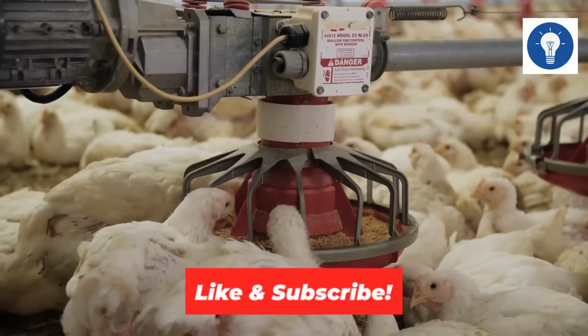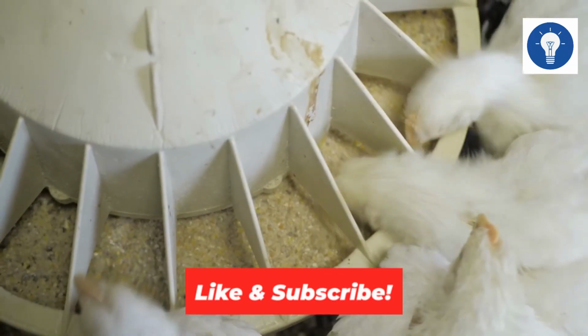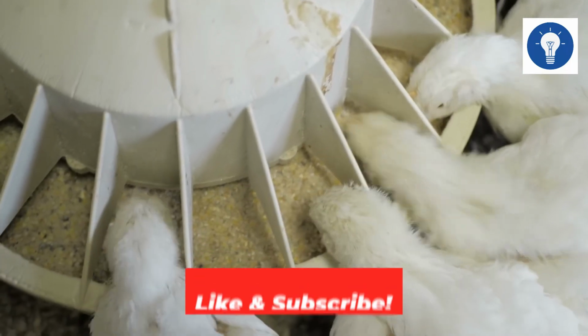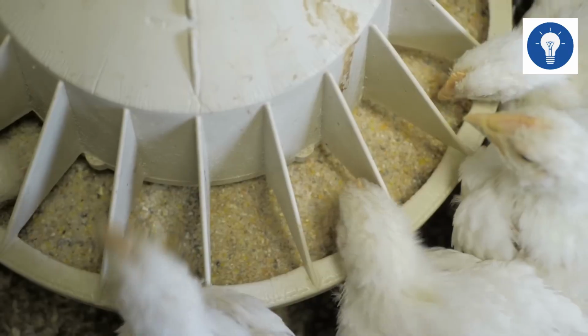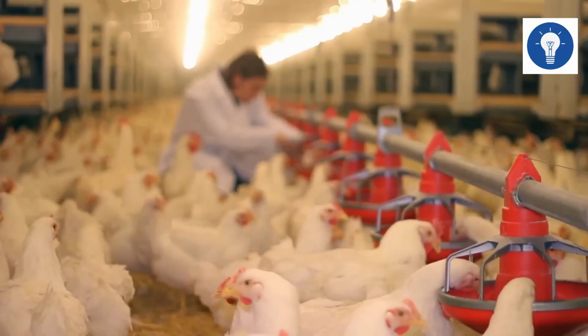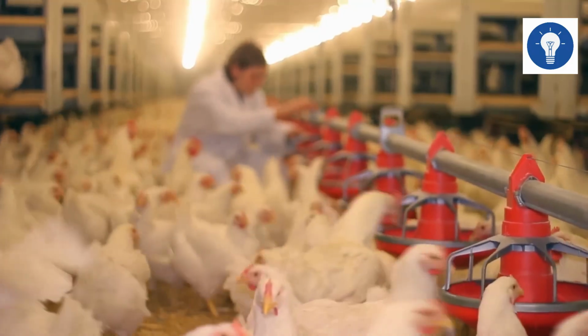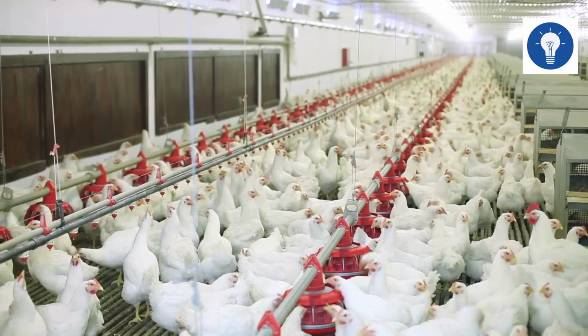The feed is mainly composed of corn and soybean meal, which provide energy and protein, respectively. However, that's not all. The diet is supplemented with vitamins, minerals, and essential amino acids. The feed formula changes as the bird grows. In the first week, the feed is rich in protein to form organs and bones.